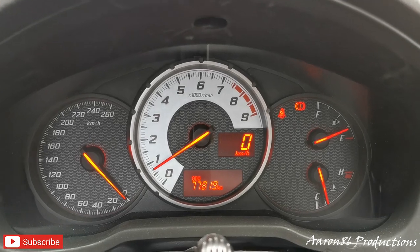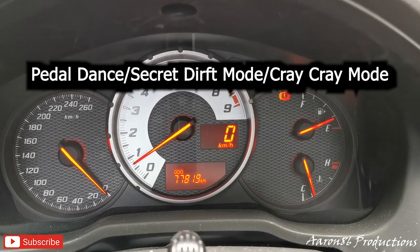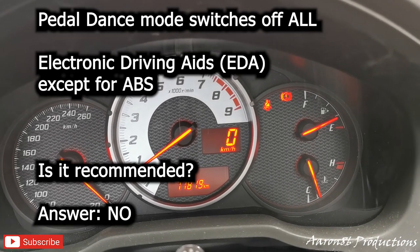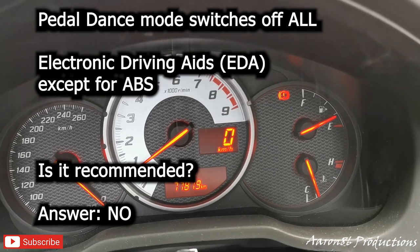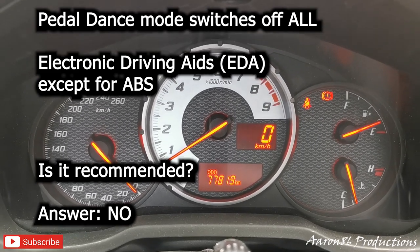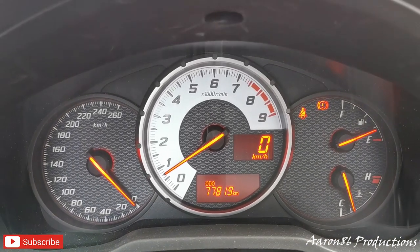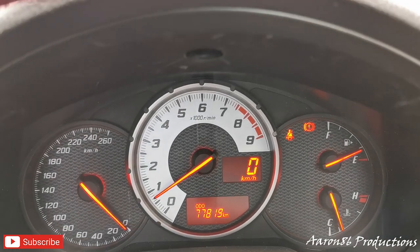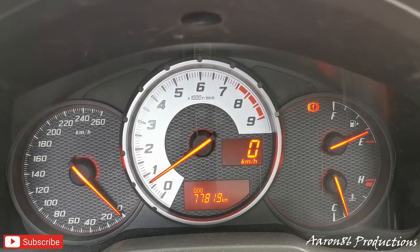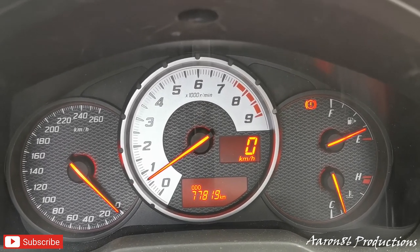All right, so the final thing that I found with this car is the pedal dance mode, the crazy mode. What it does is it switches off all the electronic assist controls except the ABS, because you don't want your car wheels locking up. But all the assist apparently goes away. So you can do your crazy donuts, crazy drift around the course or whatever, and you can have so much fun with it. But the pedal dance is different to holding down the traction control mode for 3 to 4 seconds. This is more like an in-game cheat code.